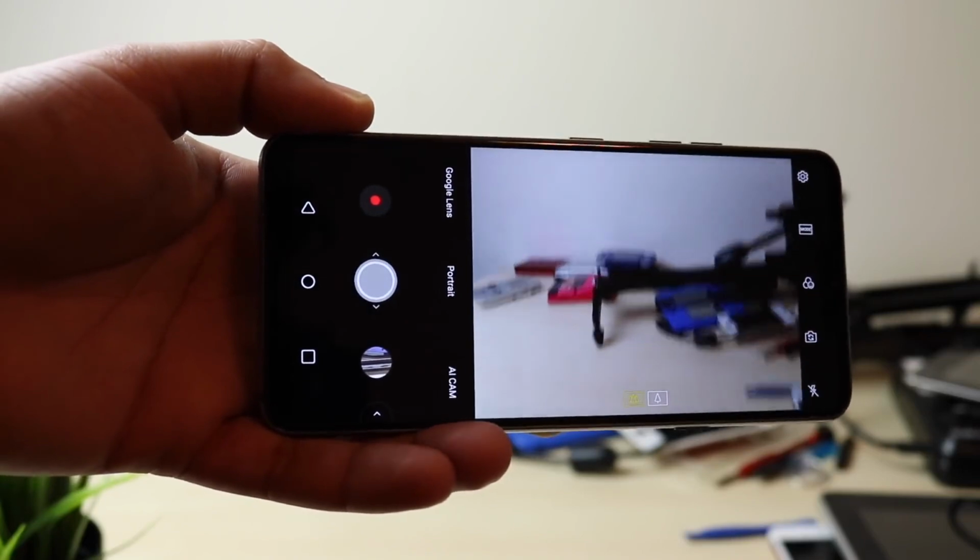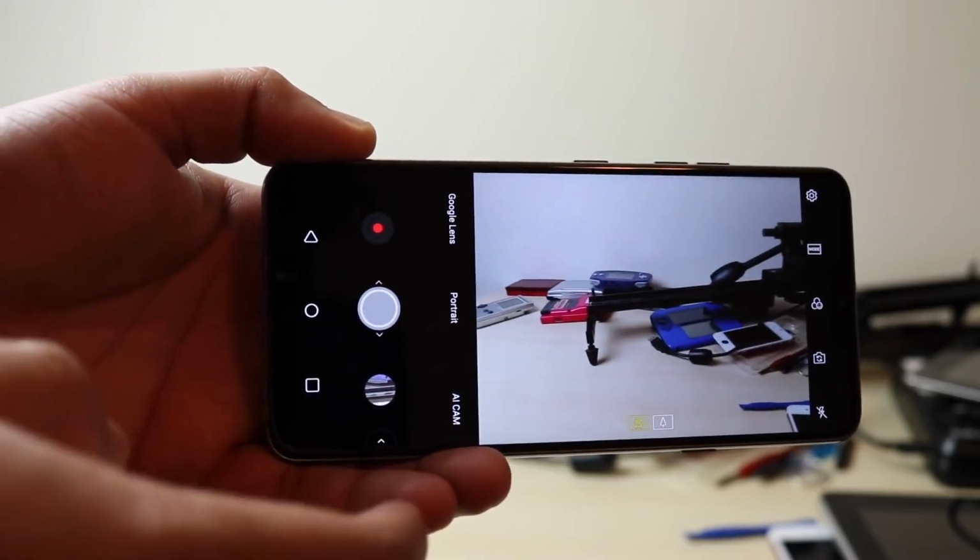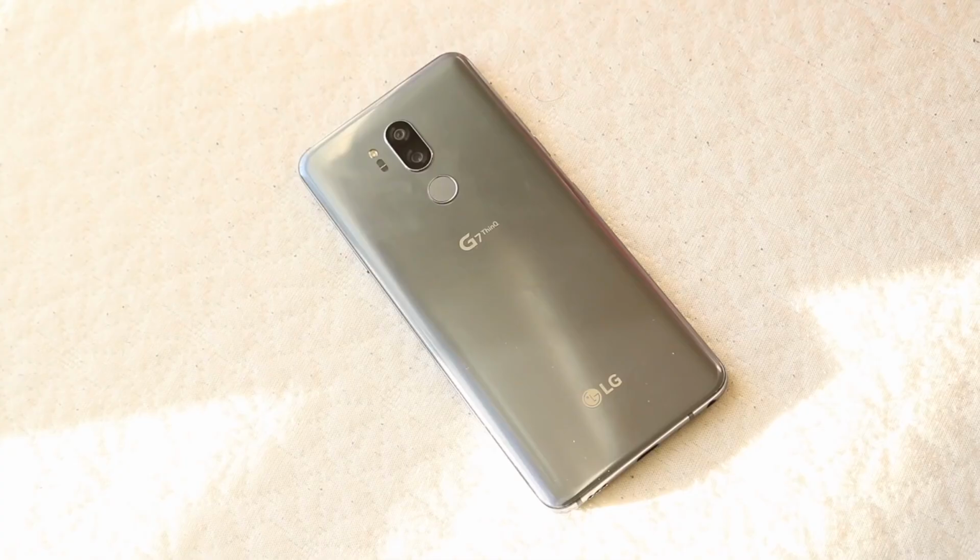The front camera is very, very average. It's an 8 megapixel sensor. You can do 1080p at 60 frames per second, so that's nice. But overall, the camera sensor, in my opinion, I really do like. I think it's still pretty competitive, and if you're going to use it, I don't think you're going to have anything to complain about.